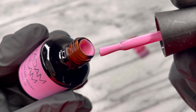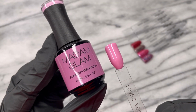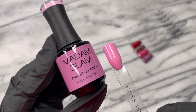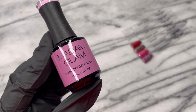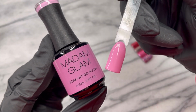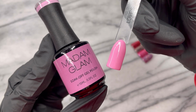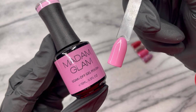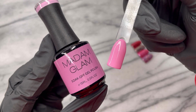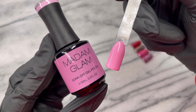Now that we have finished the diamond polishes and the glitter, we are moving on to the cream formula, which is a huge favorite of mine. I love how smooth it glides on, and the darling soft pink of Love's Veil. This is by far one of my favorites that was swatched today, alongside those beautiful diamond babies.